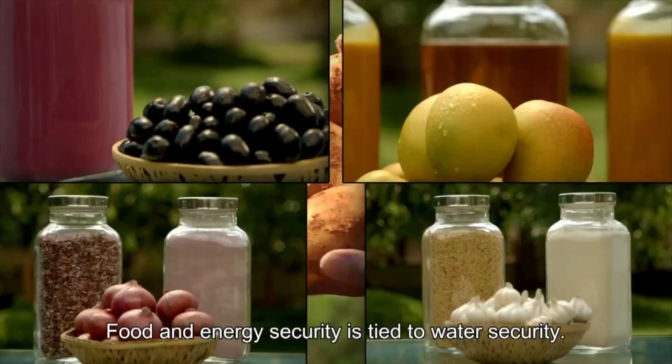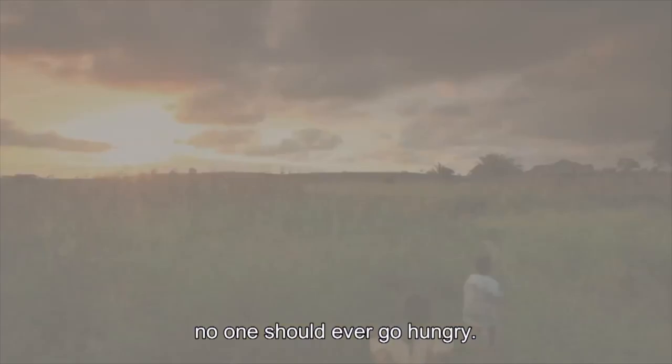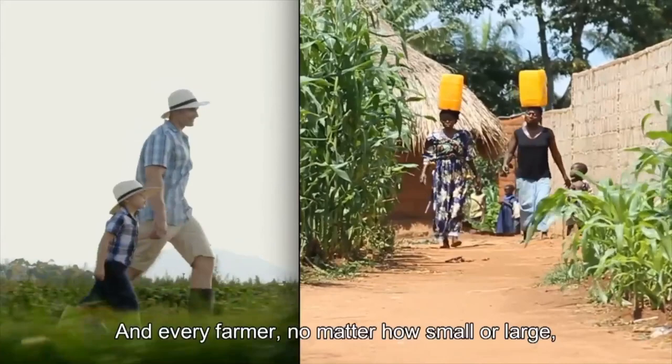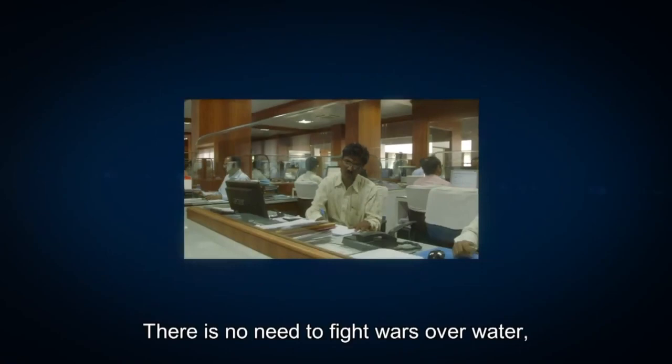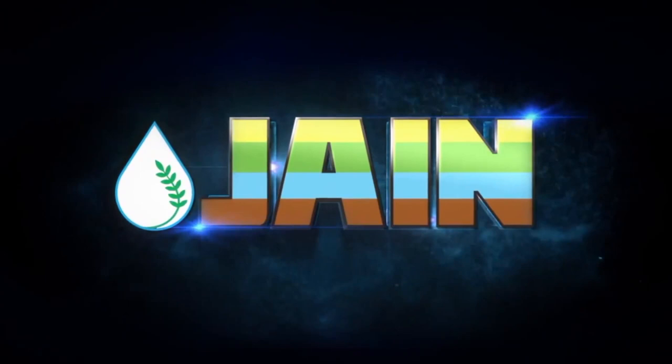Food and energy security is tied to water security. But with today's technology, no one should ever go hungry. And every farmer, no matter how small or large, can produce more crop per drop. There is no need to fight wars over water, because if used wisely, we can make it last. Water is life, and at Jain, we are dedicated to improving life everywhere for everyone, now and in the future.